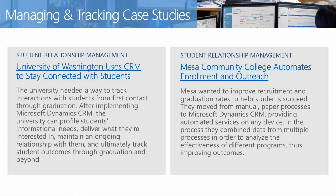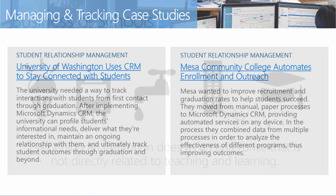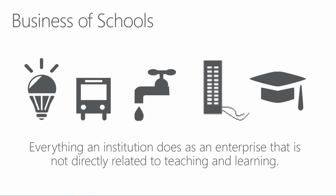So let's change tack now, move to the next slide and talk about another scenario, the second of the three, which we describe as the business of schools. This scenario is very focused on the operational efficiency of a university and how our customers are able to improve areas that are really not related to teaching and learning. As the graphics imply, this can be anything from energy management to transport logistics to building management, to the heating and cooling systems within a building, for example. Today, there are massive gains to be made in many of those areas.